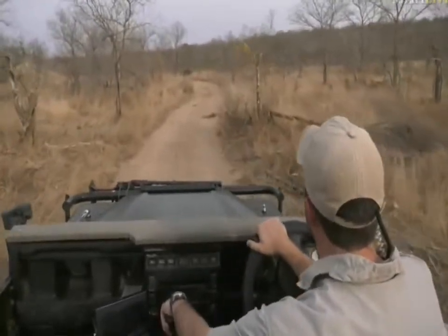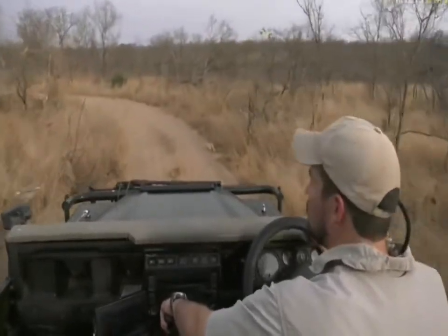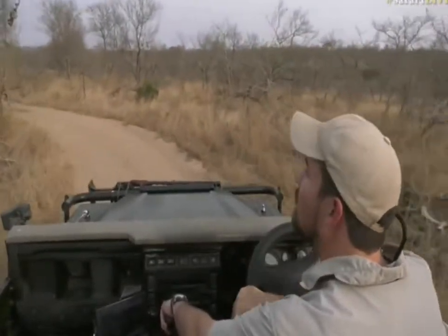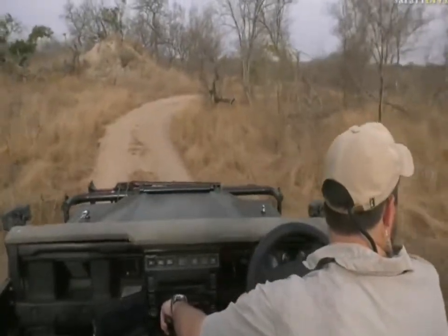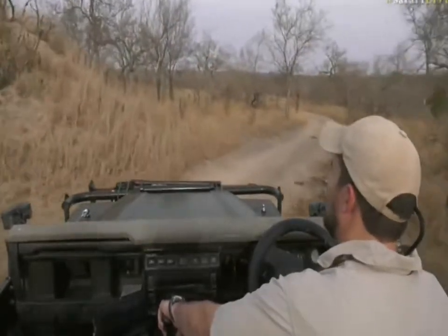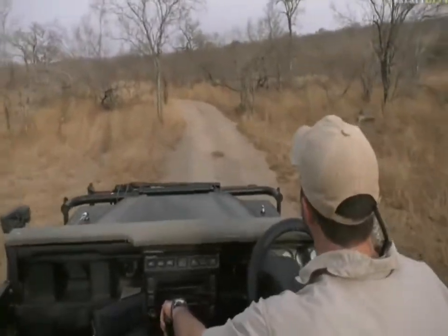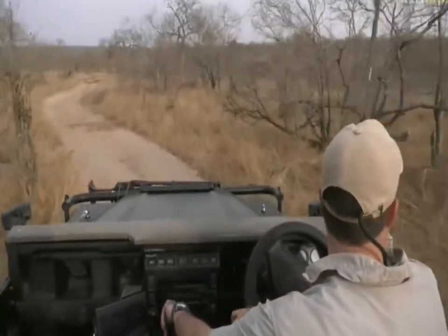No tracks of any leopard around. So apparently there's some Nyala on the dam camp, so that's our N for later. We've got lots of things lined up for the alphabet, so we're going to be okay, I think. I think we'll get through it. It'll be a good job if we do. It's just got to get to the areas that we need to for certain letters.